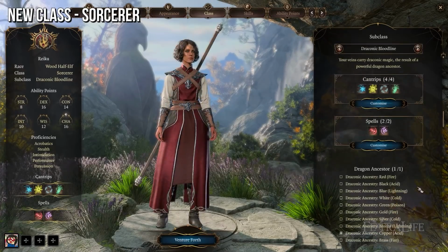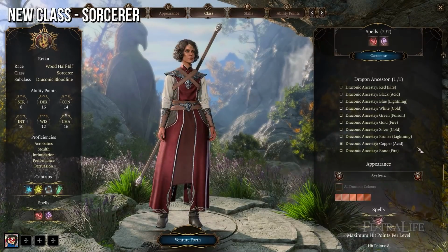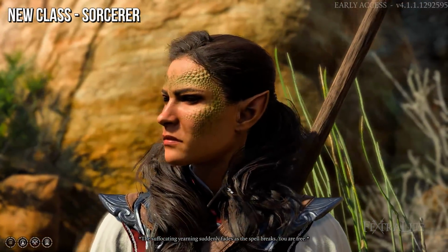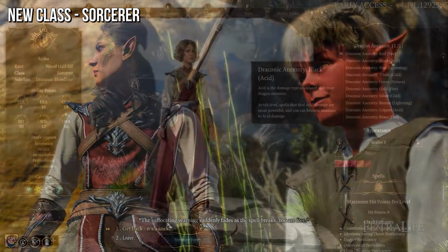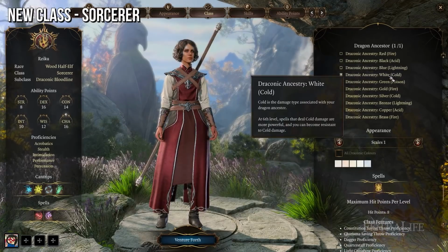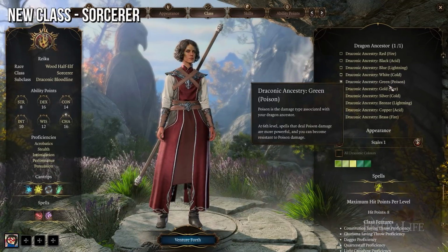Draconic Bloodline focuses on being sort of like a dragon and getting to pick your bloodline. You'll even get scales on you. You get to choose your appearance a little bit. You get to pick a bonus spell based on your bloodline. And as the game progresses, even though this won't be seen in early access, you'll get stronger with the damage type of that bloodline, and you'll also gain resistance to that damage type.